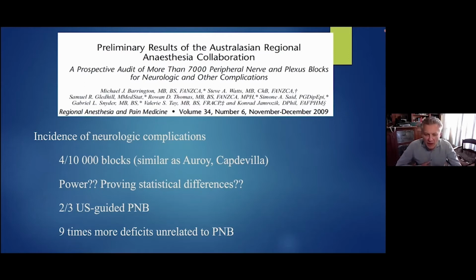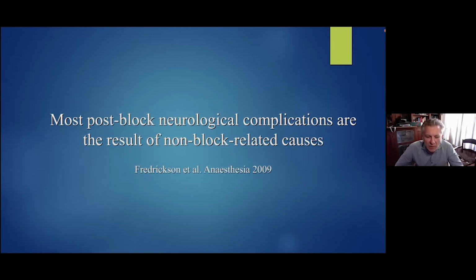But here there is some kind of problem. What is the power of this study when you see that you have 4 in 10,000 and they only performed 7,000 blocks? Can we have a statistical difference when we have a rare complication, an incidence that is very low, and not too many patients? In this study, 2/3 were ultrasound-guided and 1/3 still with peripheral nerve stimulator. And in the literature, we see that there are 9 times more deficits unrelated to peripheral nerve blocks. That was the same conclusion of Fredrickson: most block neurological complications are a result of non-block related causes, mostly positioning during surgery.